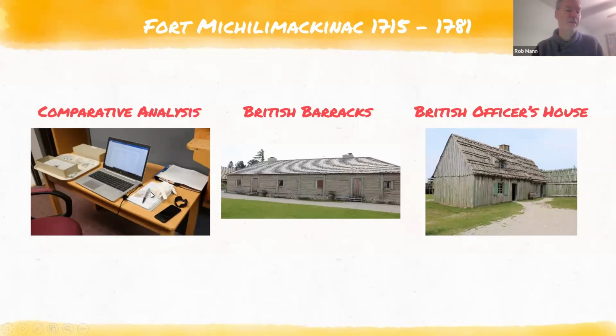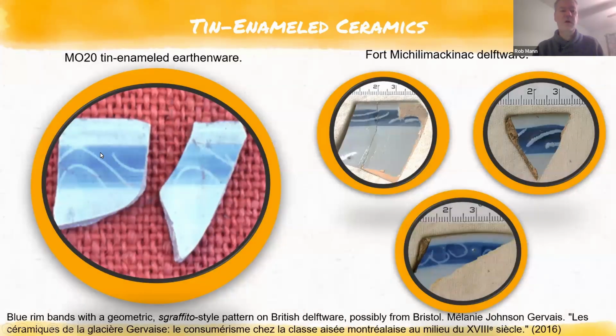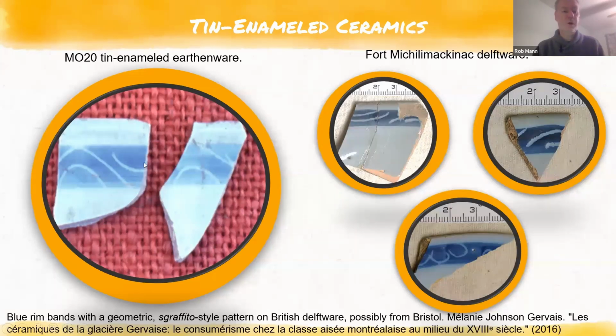And then when I had a list of them, a page full of them, I would take them to Lynn, and she would pull up the catalogs and find those numbers. And lo and behold, whenever we had ceramics that matched those patterns from ceramics from MO20, they were found in British context at the fort. So many of them were found at the British barracks, and others were found at the British officer's house. So that's pretty good indication to me that those ceramics are in fact British, and the other publications that I talked about seem to confirm that as well. But we have good archaeological, good contextual data that suggest that at Michilimackinac, these ceramics are British, and that to me suggests that the ceramics at MO20 then are in fact British as well.